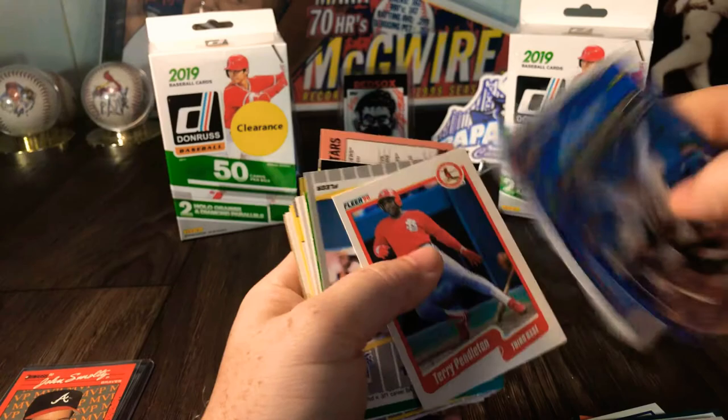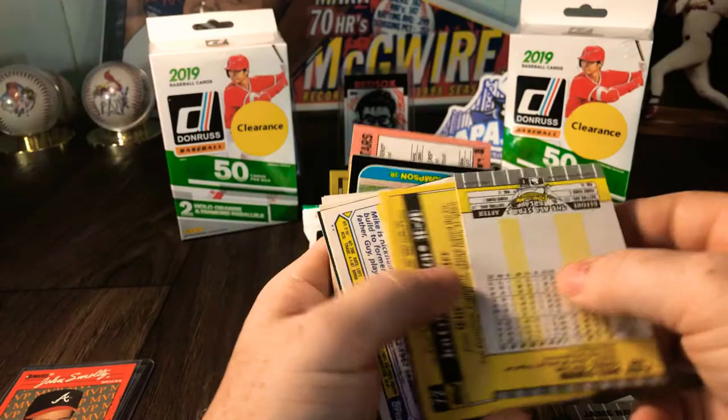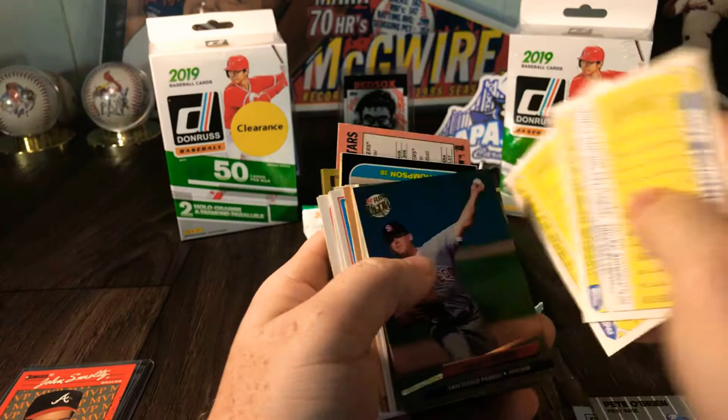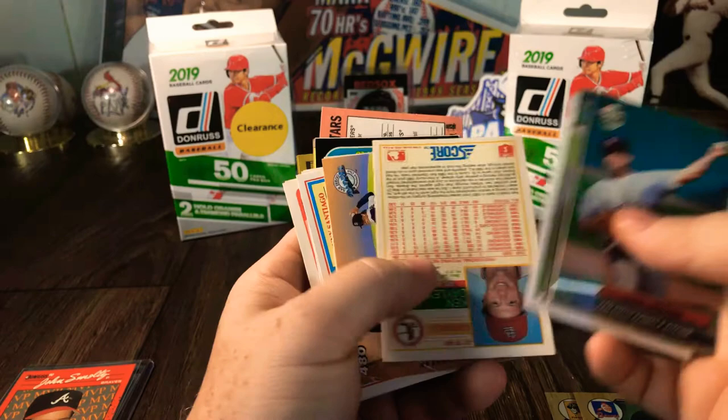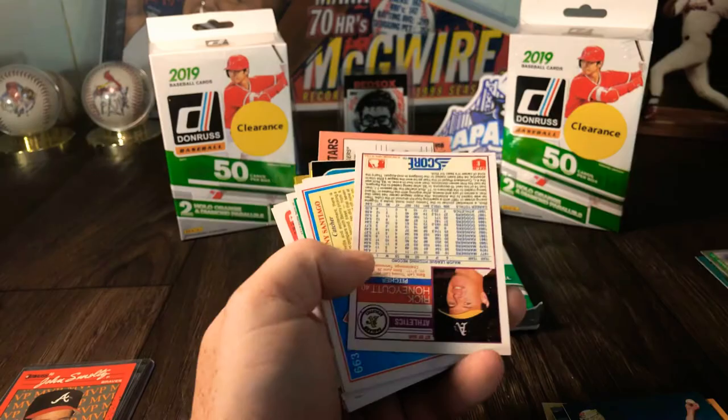Sorry for the lighting, because my lighting will be here shortly too. I'm ordering that and a new stand. I got my break mat coming and got all kinds of stuff coming here. I'm ready to get into that.